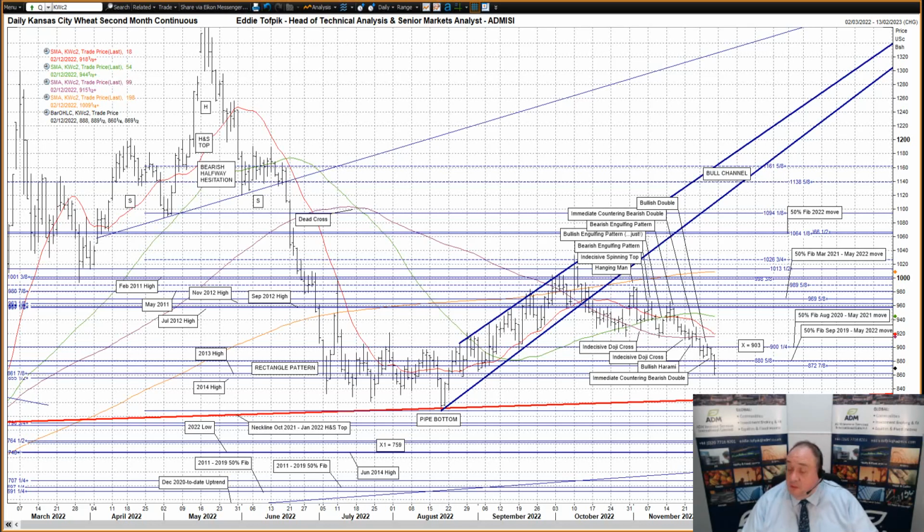I'll start with Kansas City wheat. The low water mark of the 18th of August was pivotal to the construction of what happened next. Back then, the market failed to break down through the neckline, currently at 823, and highlighted in red on my daily chart of the small but influential October 2021 to January 2022 head and shoulders top. The market chose instead to construct a new pattern, a bullish one.